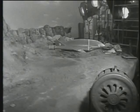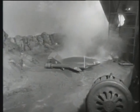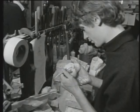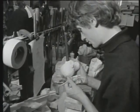And so another scene in the adventures of International Rescue is shot at the AP film studios in Slough, the safety town. Supermarionation is a new dimension in adult entertainment, and the actors start here in the puppet workshop under the guidance of Birmingham sculptor John Brown.